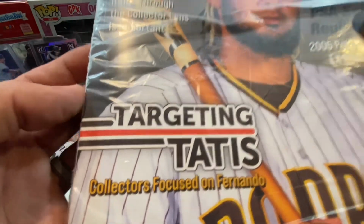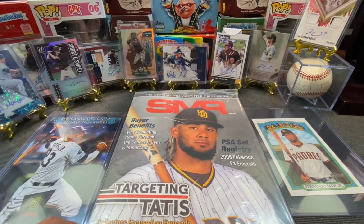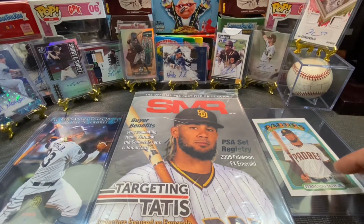Look at that. Collectors focused on Fernando. This right here is a brand new one for me. This right here is from Sticks G. That is awesome. Thank you so much for that, JVK and Sticks. This right here, the box topper.